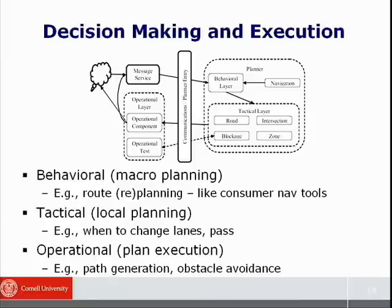Then the tactical, sort of local planning, is deciding things like, when should I change lanes? When should I pass somebody? When should I merge into an intersection? And then the operational layer is the plan execution, generating paths and obstacle avoidance. Almost every team had some multi-level, at least two and probably three-level, set of AI that made sure that the low-level path planning was separated from the higher-level reasoning about what the vehicle would be and should be doing.